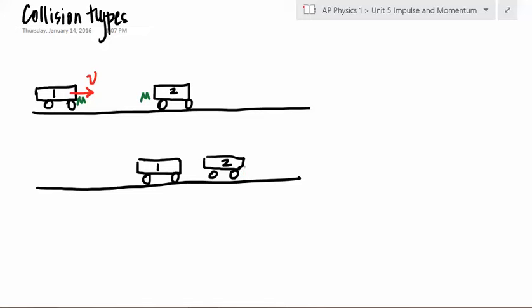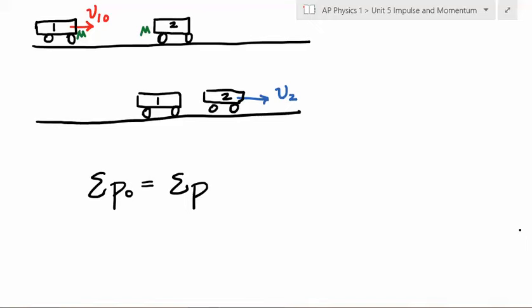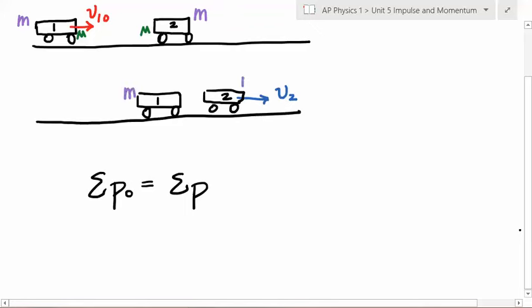Afterwards, it was moving at some velocity. So this was V1 initial, and this is V2 final. If the force on cart 1 is equal and opposite to the force on cart 2, then momentum must be conserved based on Newton's third law. So the initial momentum of the system must be equivalent to the final momentum of the system. If that's true, let's look at our carts. Both of them had a mass of m. So this has a mass of m, this has a mass of m.